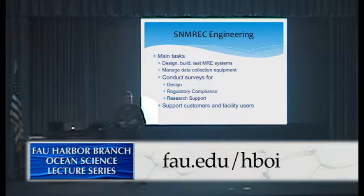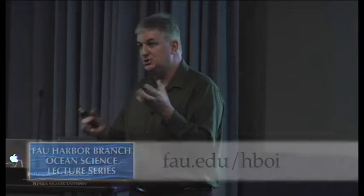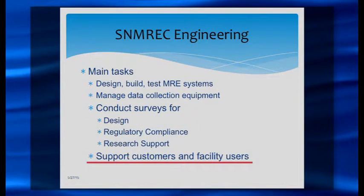And so what we're doing is reaching out to scientists, like Dennis mentioned, if they want to put specific sensors or use our equipment out there also for doing ocean observing and that sort of stuff, then it's a way to leverage off what we're already paying for and installing. So hopefully we'll get some synergy going with more researchers. And then support customers and facility users.